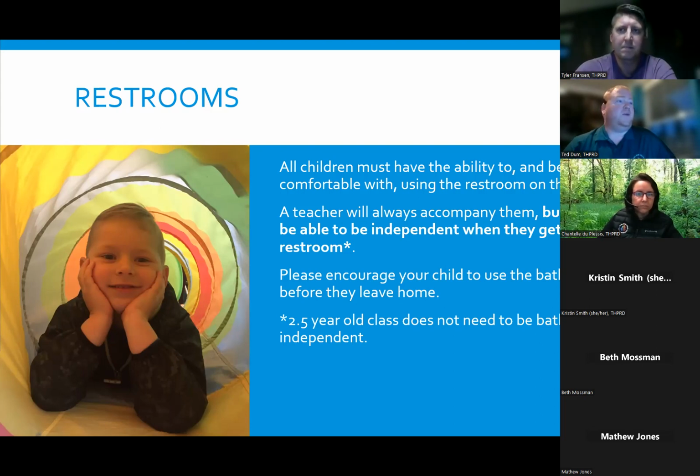In general, as we go into our programs, we make sure that there are no other people using the restroom at the time as we're taking kids in, so that we can monitor the restrooms. Sometimes we will have both boys and girls going into the same gender restroom, but we do make sure that we are the only program in there at the time.